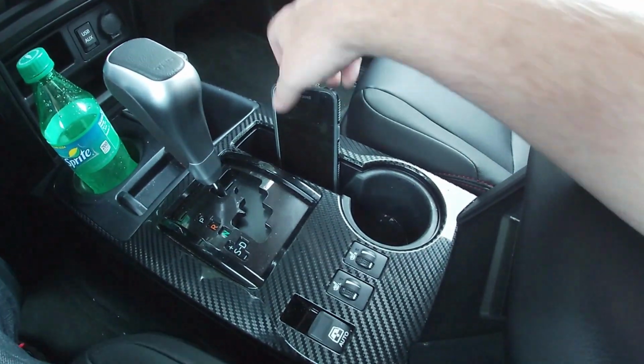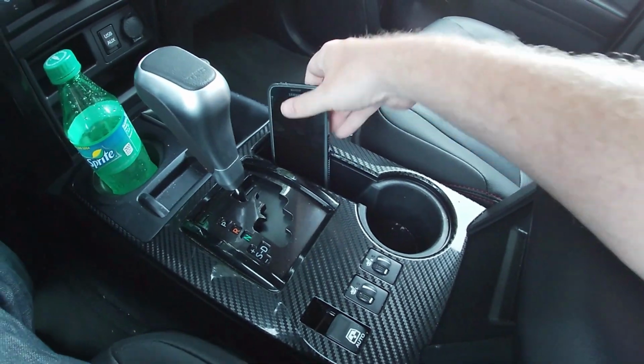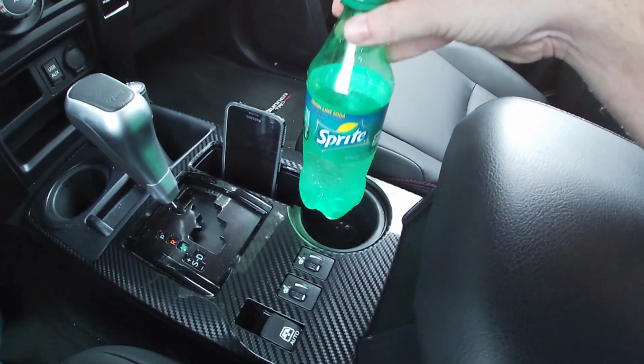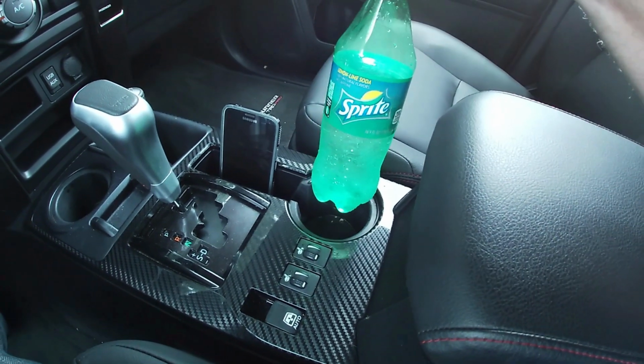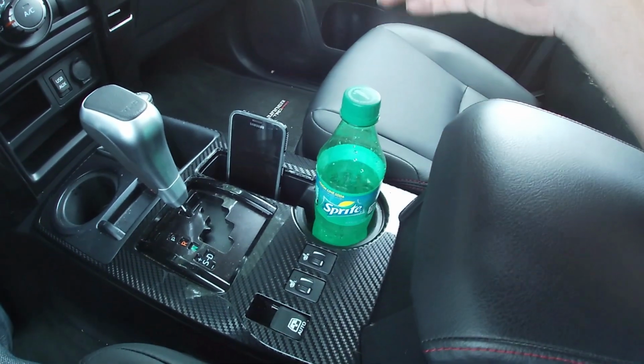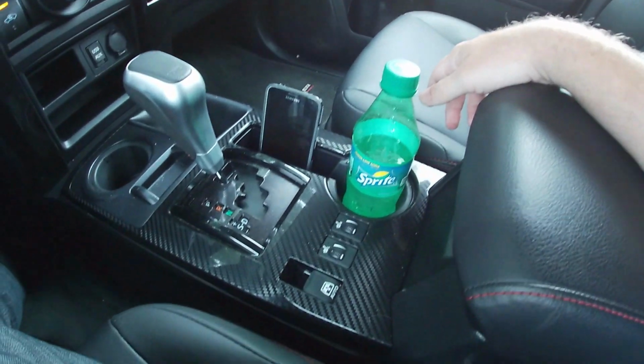As you continue on a little further, you have another little cubby. As you can see, my phone is sitting here nice and comfortable as well. And then the secondary cup holder, which is a little bit larger and again fits something like this little bottle, as well as your extra large Polar Pop in there, no problem whatsoever.